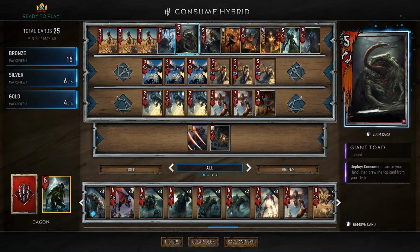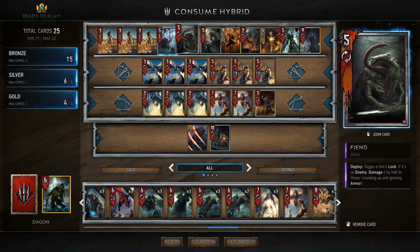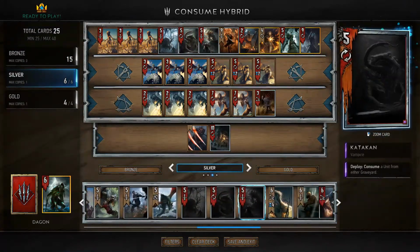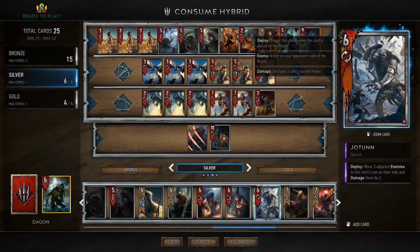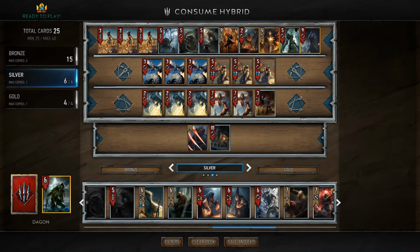The silvers, I think, can be adjusted a little to your personal taste. For example, I thought about putting in Jotun. Haven't tried it out, but I think it should work quite well because you can line up even more units, because you don't only have Caranthea, you then have Jotun too to put a lot of units on the same row and deal a lot of damage with the Lacerate. I wanted to try that out, but I didn't have the time yet. Maybe I will do that tomorrow.